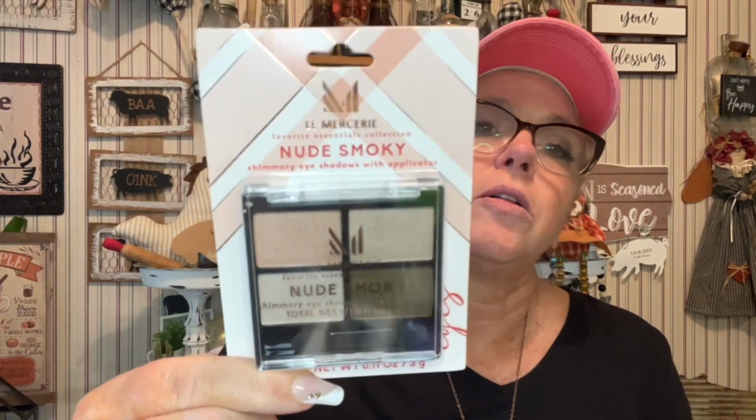This that I'm going to show you is just stuff I want to put in a makeup bag for when I travel. And this is by La Mercy. Favorite Essential Collection Nude Smoky Shimmering Eyeshadow with Applicator. Manufactured by K7 Designs. So, looks like that. Let's open this up.